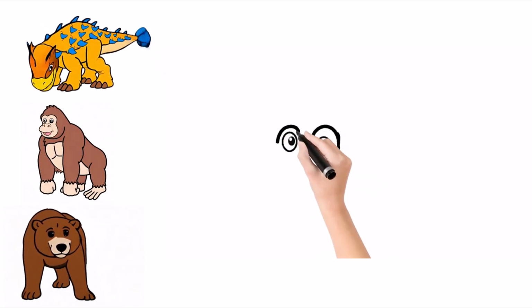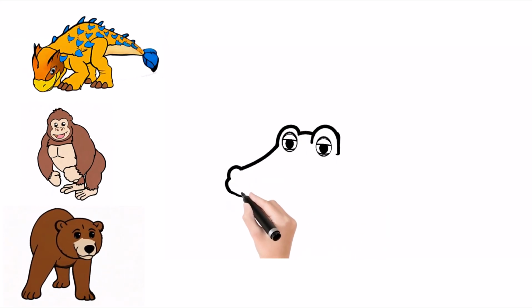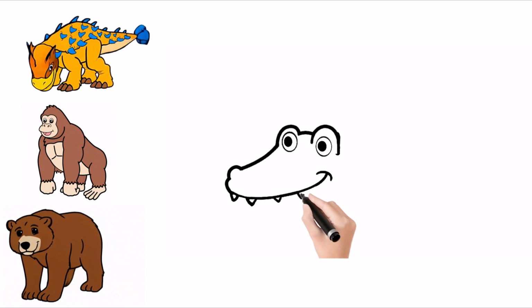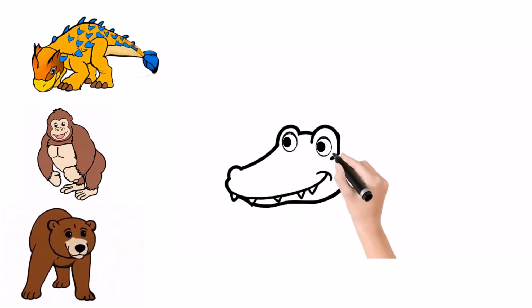Crocodiles are large reptiles belonging to the family Crocodilidae, primarily inhabiting freshwater areas such as rivers, lakes, and swamps, with some species capable of living in brackish water. They are known for their long bodies, tough scales, and sharp teeth.